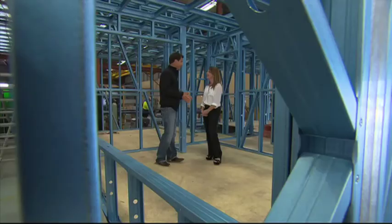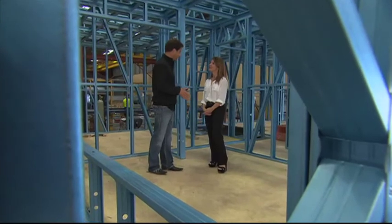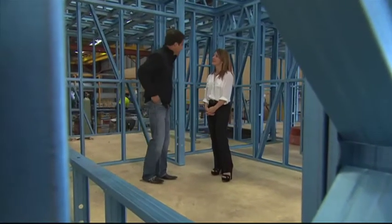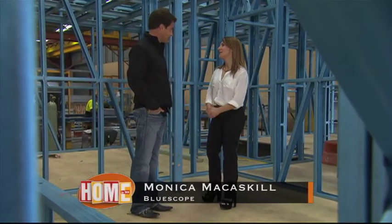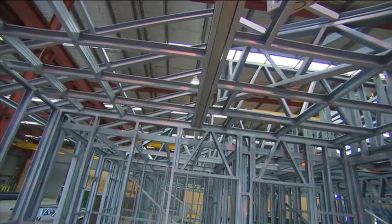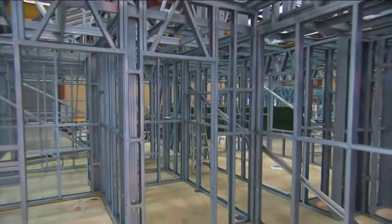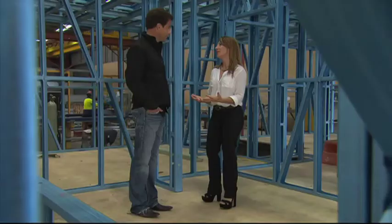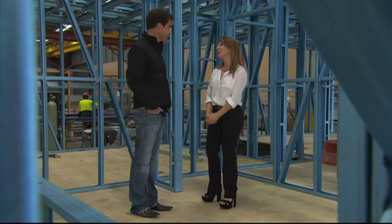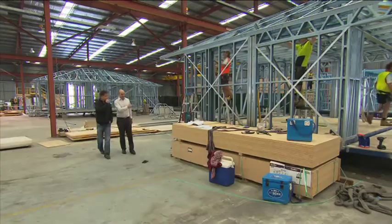Monica, we should point out that this is actually the second level of the new display home that's to be released by Summit later in the year. I mean, how have you found that relationship with Summit? Well, Dan, as BlueScope Steel invest heavily into research and development of steel products, specifically for the building industry, we're really excited that a big and well-respected company like the Summit Homes Group are actually investing and pushing the envelope to new and innovative building methods. To state the obvious, I think there's a bright future for the Summit Homes Group.